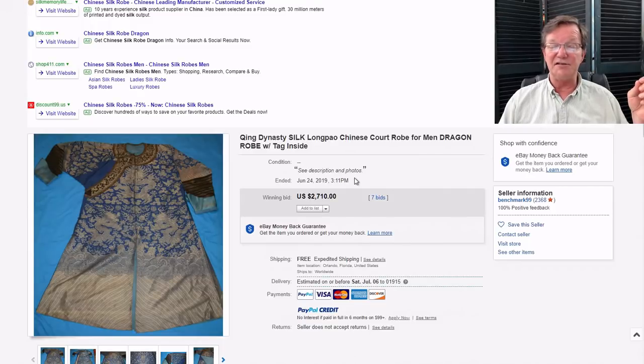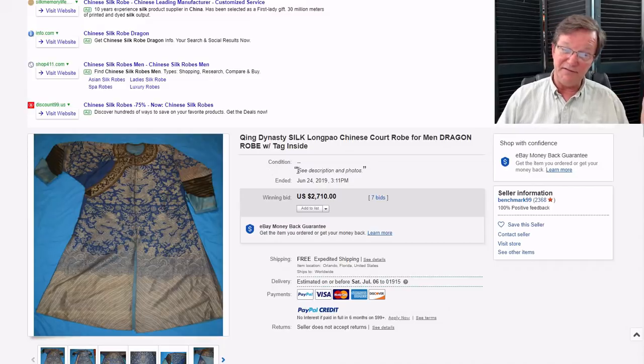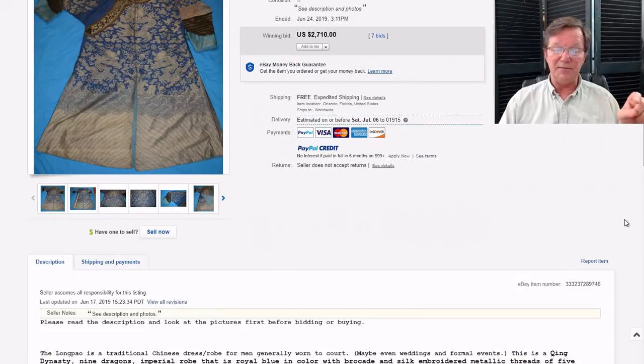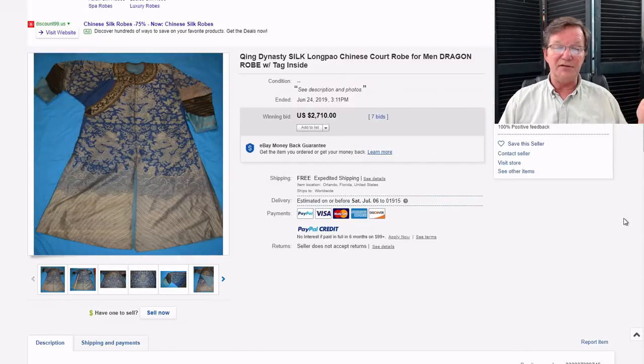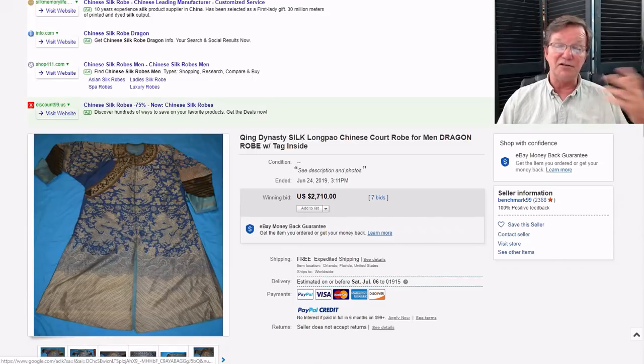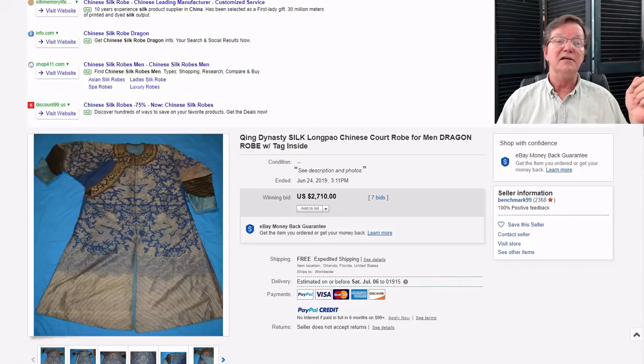He also put see description and photos up here where the condition box is, and we talked about that in the video. You have to fill that out, okay? If you don't, you're in jeopardy, all right? So he didn't bother with the structured data. He didn't fill out the condition thing, and it ended up bringing $1,400 less. He also started with a very high price, all right? All conditions to lose money.